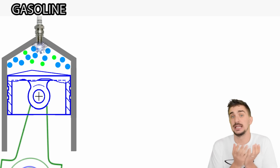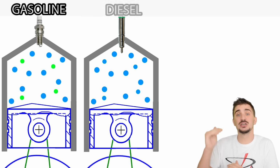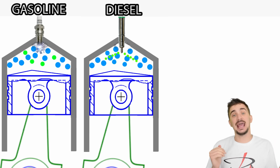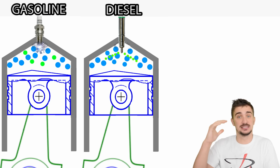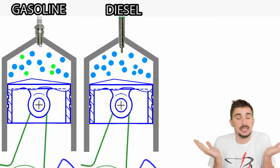This is also the reason why knock really isn't an issue in diesel engines. Diesel engines compress only air and add fuel only when the air is hot enough to ignite the fuel. This is why diesel engines don't need spark plugs.